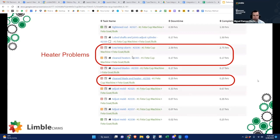And Joe immediately knew the solution because he knows the equipment. And he said, I know exactly what's causing these heater problems. Really, it's just time for me to replace the heaters. They go out over time, and apparently we're spending a lot of time cleaning them and hitting these low temp alarms. But if we were to get the new heater that's out, we're not going to have those issues.